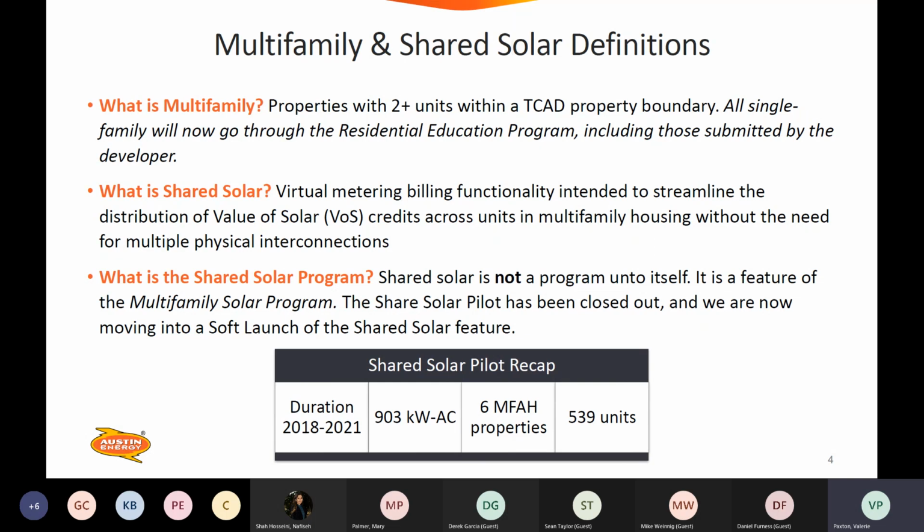But for the recap of the pilot, what we've done so far with shared solar, again, that's the virtual billing with fewer interconnections that reduce the cost of installation. From 2018 to 2021, we've helped 6 multifamily affordable housing properties, that's MFAH, and we've been able to hook up 539 individual units with solar, but with fewer interconnections. So that's pretty exciting, and we're hoping to expand on that.